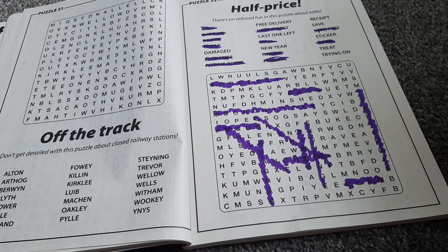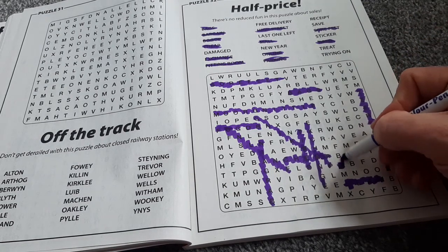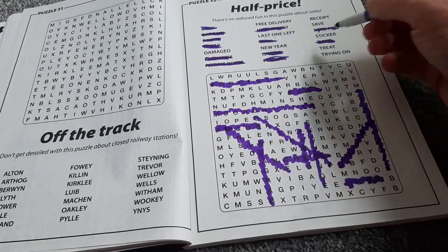The word treat. Treat. There we go. Found it. Treat.